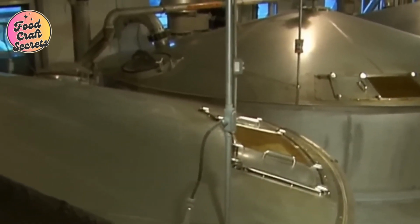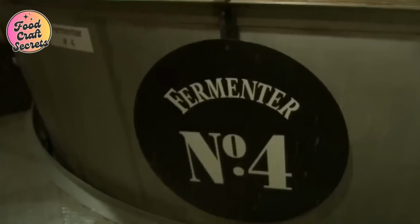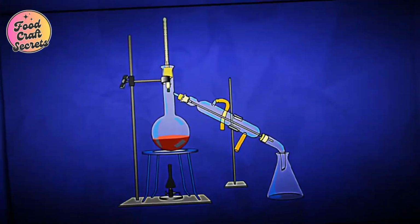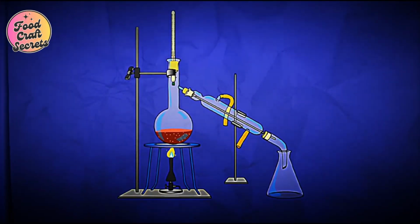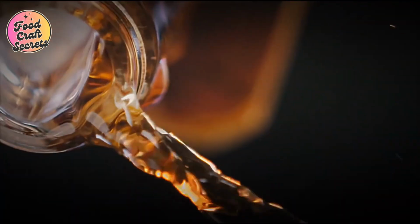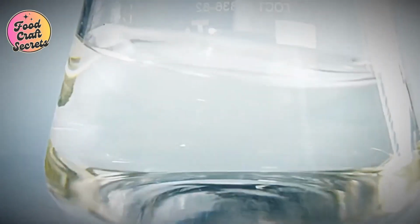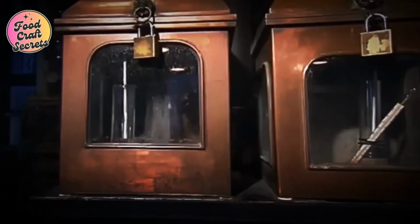Distillation is a critical step to separate alcohol from water, creating green whiskey with 70% alcohol content. At this stage, Jack Daniel's employs massive stainless steel stills to heat the distiller's beer. As the alcohol evaporates, it is collected, cooled, and condensed into a clear liquid. However, this is still not whiskey. It's rough and far from the refined spirit we know.